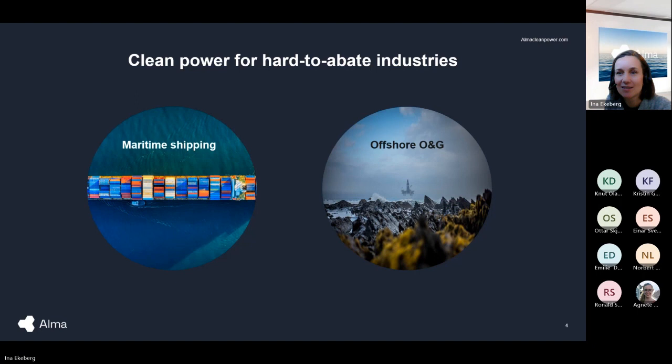For this segment, we know that rules and regulations are progressing, and IMO recently increased their ambitions, which is now net zero by 2050. So there's lots of things happening within the shipping industry to force a transition in the whole industry.